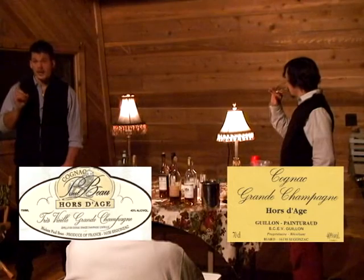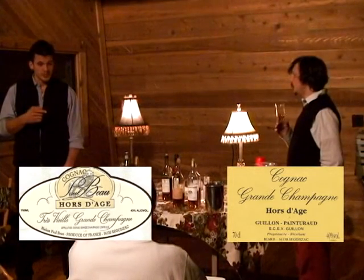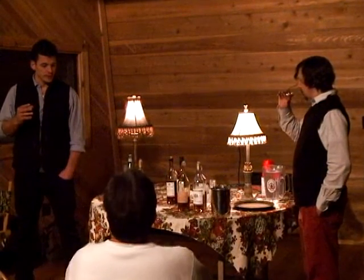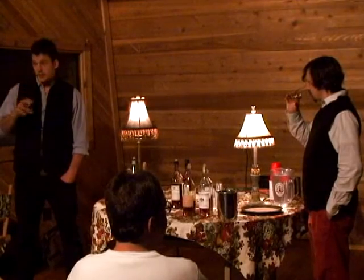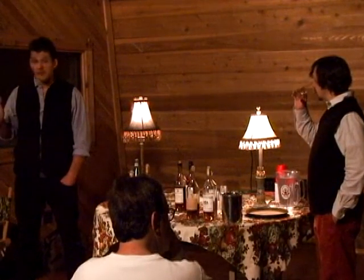The proof is a bit higher, but it's actually true. On glass number one, proof is 80. Glass number two, proof is 86. Now you really feel that the first two cognacs have been concentrated. So you have the same type of flavor profile.